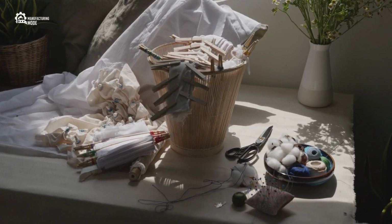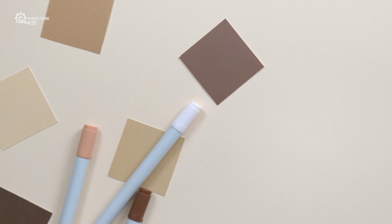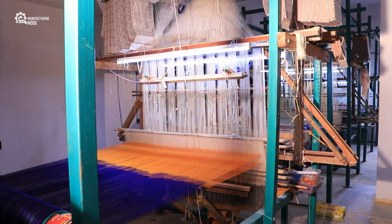Dyeing silk is itself an art form. The fibers absorb color with exceptional brilliance and depth, allowing artisans to create everything from subtle pastels to vivid, jewel-like hues. Once dyed, the silk is ready to be woven.